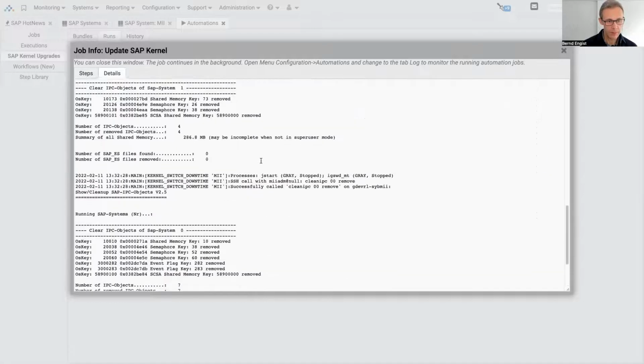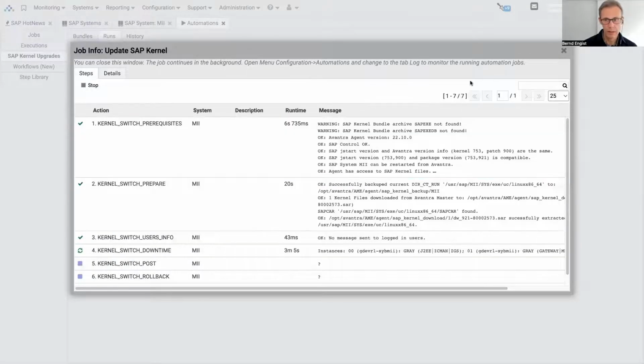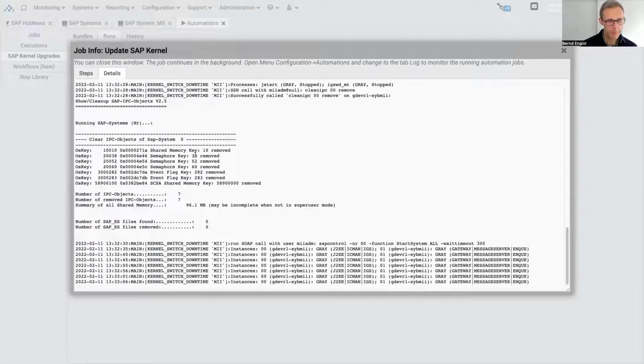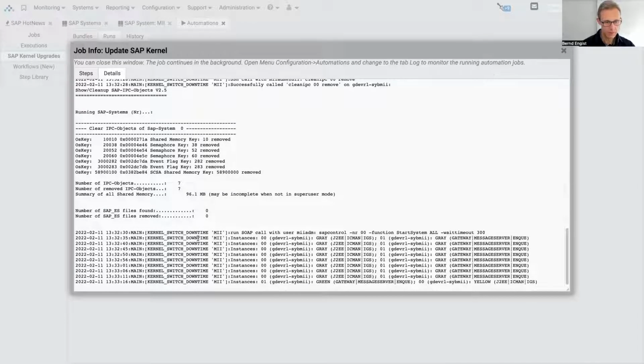Will happen in a few seconds. Oh, well, we're already that far. We're still in kernel switch downtime. So this is where the system is actually stopped, kernel patched, and then the system is being restarted. And I'm waiting for the system to come up. Yeah, it's starting to get yellow here.